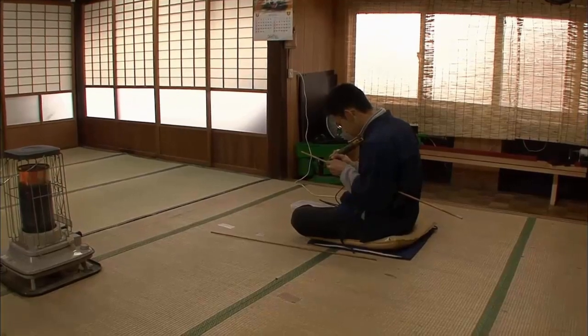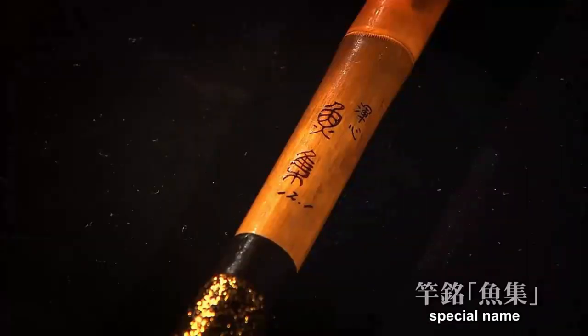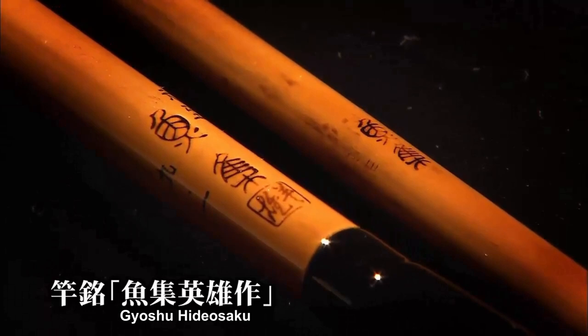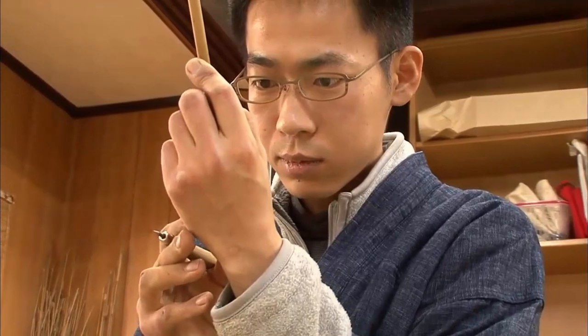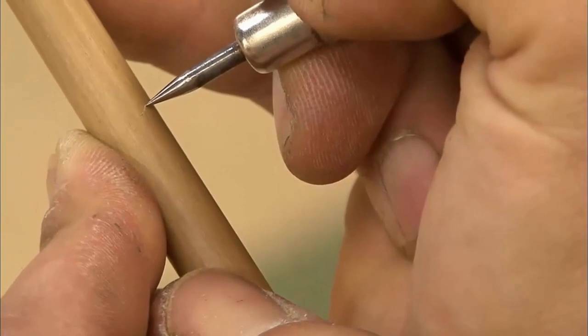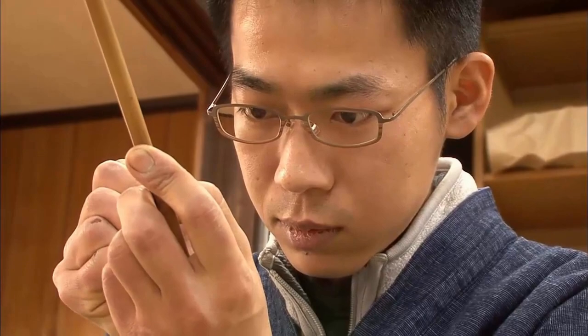After doing that, he will engrave his own name into the rod. Every fishing rod artisan has its own special name. The teacher inherited this name from his father, who also carries it. Ruosu Hideyosaku. After going off on his own, Mr. Tatsukawa's teacher awarded him the name of Tenshuu. Now he engraves that name with feelings of determination, not as an apprentice, but as a single artisan.